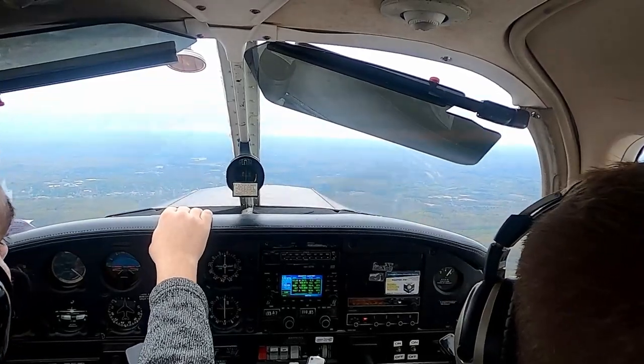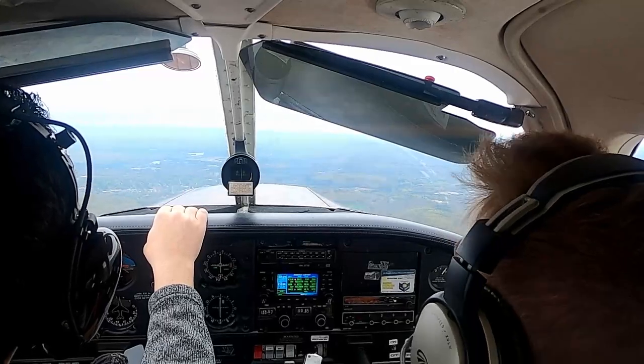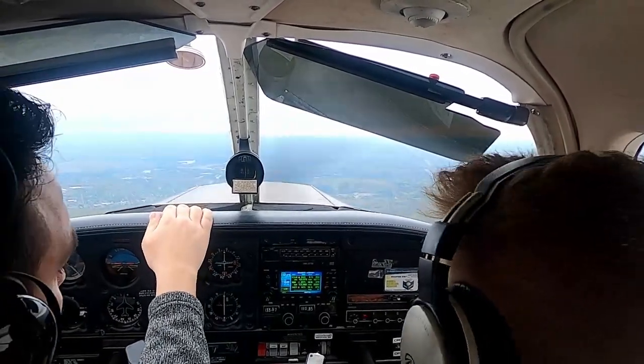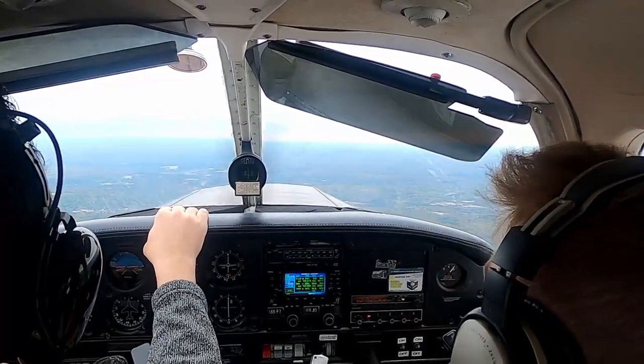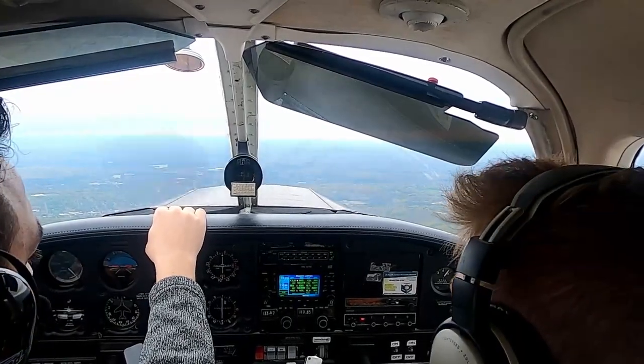And there's another plane in the pattern, so it wouldn't be very smart to do just a straight in. Straight in is okay, but only when you're not interfering with any other planes in the pattern. Okay, so we'll overfly the field.